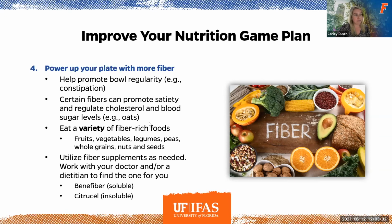Eating a variety of fiber-rich foods is always going to be better. And those are going to come from fruits, vegetables, legumes, peas, whole grains, nuts, and seeds. And if needed, utilize fiber supplements if constipation is something that you struggle with. You can work with your doctor and a dietitian to find the right one for you.